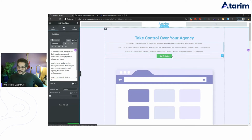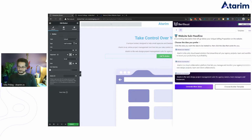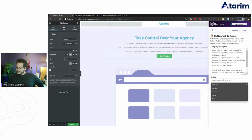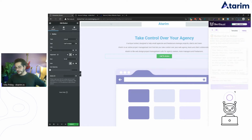So now we have a call to action. Let's see what we're going to have here on the call to action. So I'm going to go back to the templates, and there is a button call to action template here. And the action that I want them to do is start now and save time. Something like that. Let's see what it's going to give me.